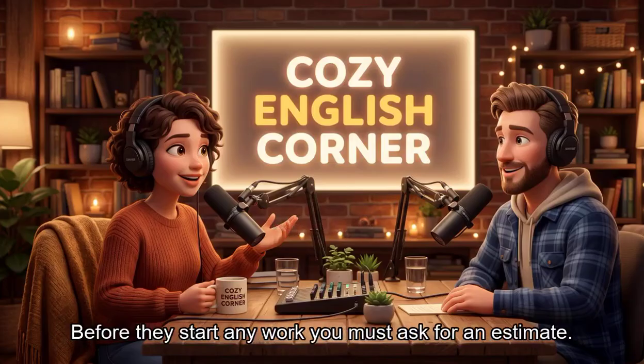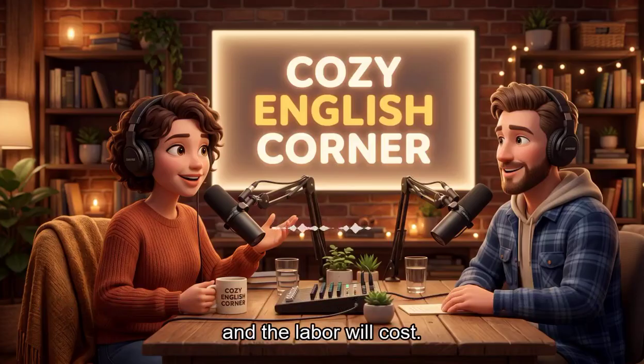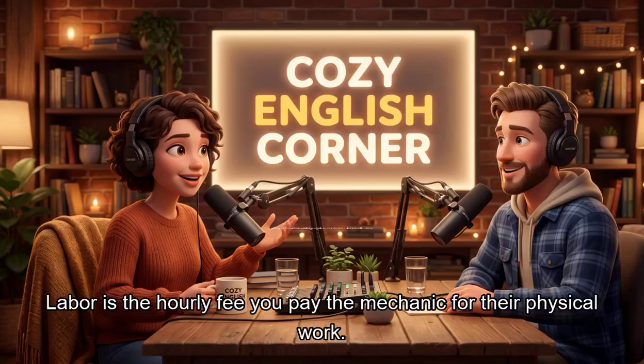Before they start any work, you must ask for an estimate. An estimate is the printed paper showing exactly how much the parts and the labor will cost. Exactly. Labor is the hourly fee you pay the mechanic for their physical work.